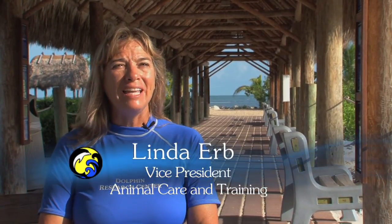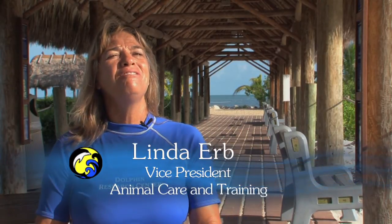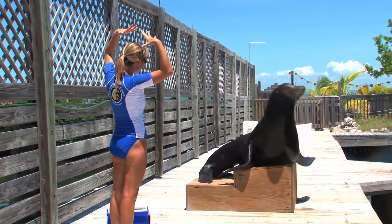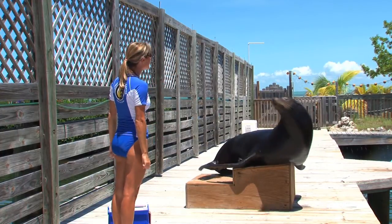At Dolphin Research Center, we have this really great behavior we call Innovate. We give the dolphins the Innovate signal, and they have to create a series of new behaviors. The only rule is once they've done one behavior, they can't repeat that one in the sequence. So the sky's the limit, whatever they want to come up with.